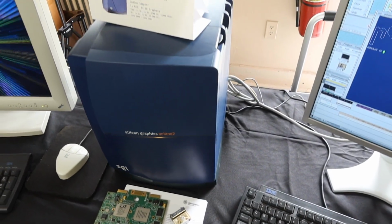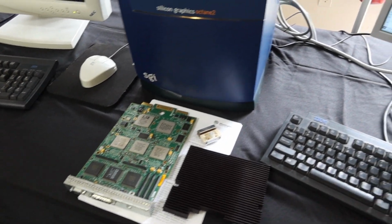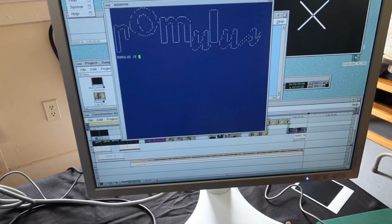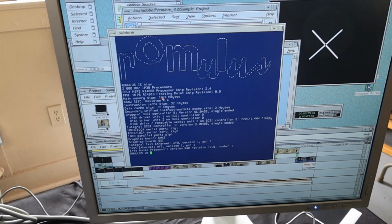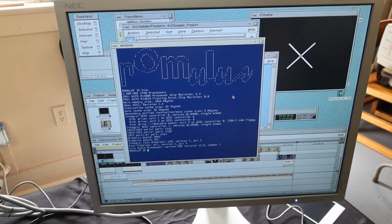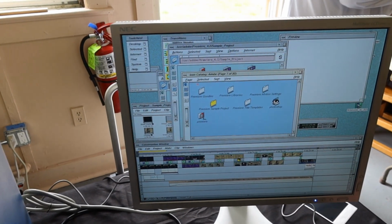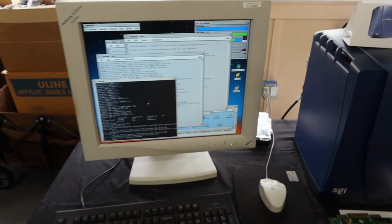This Octane 2 has a lot more power than the previous Octane. Dual 600 MHz R14K CPUs and 2 graphics boards. One is the same ESI as in the Octane, but without the texture RAM, and the other is an EMXI, formerly known as Enhanced Maximum Impact. This has built-in dual-channel texture RAM, and as far as I know, it's the fastest graphics board in this particular family of SGI graphics cards.